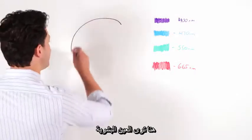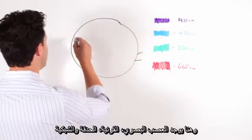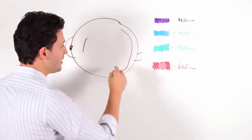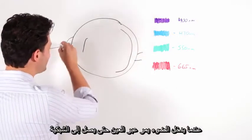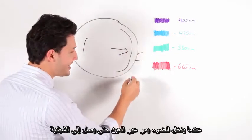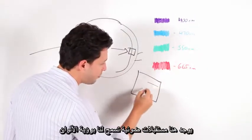Right here, you have the human eye. The drawing is not bad. There's the optic nerve, cornea, pupil, lens, retina. Right here, when the light comes in, it goes through the eye, goes right here to the retina, and it hits, I'm gonna zoom in, bam, zoom in mode, these photoreceptors.